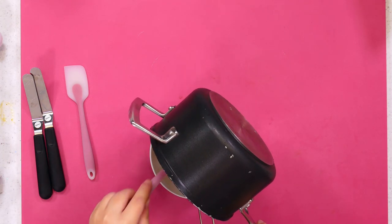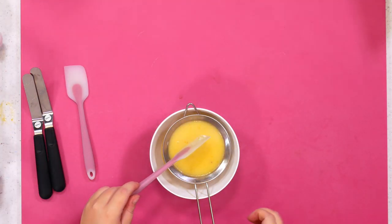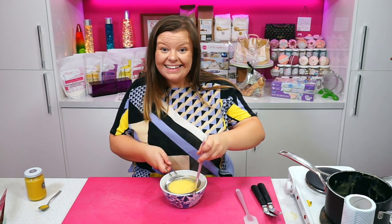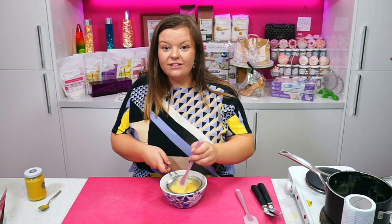It's like if you buy jam, I always buy seedless jam. I always buy rindless marmalade as well. So I think that's what it is, and I think they'll be quite happy. So you should have waited, girls, until you got the sieve out. I just sieve it through and get rid of the zest.